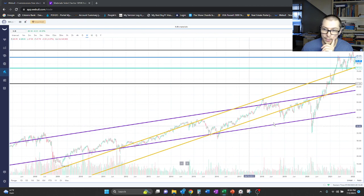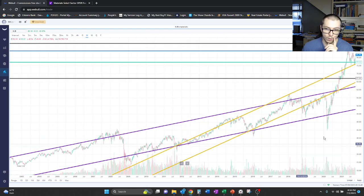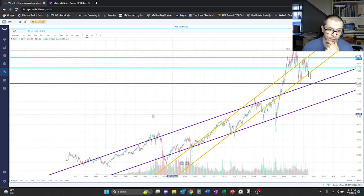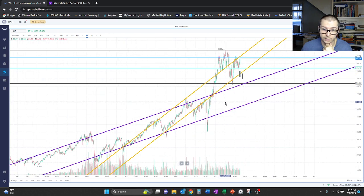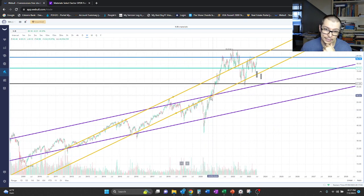We also have this purple line. That was the uptrend that we kind of saw going back to the beginning, about late 2000, all the way up till about October of 2020. Ever since then, it's just been going up at a higher clip, and that's why we put in this gold line. And then once we looked at that, we saw that this secondary uptrend kind of took effect back in about May of 2012.